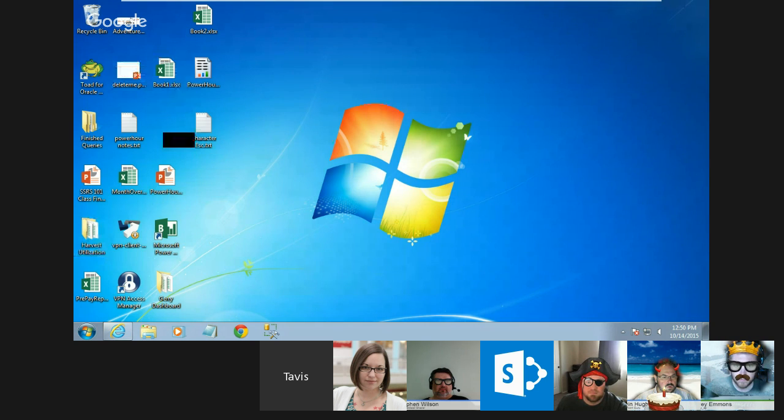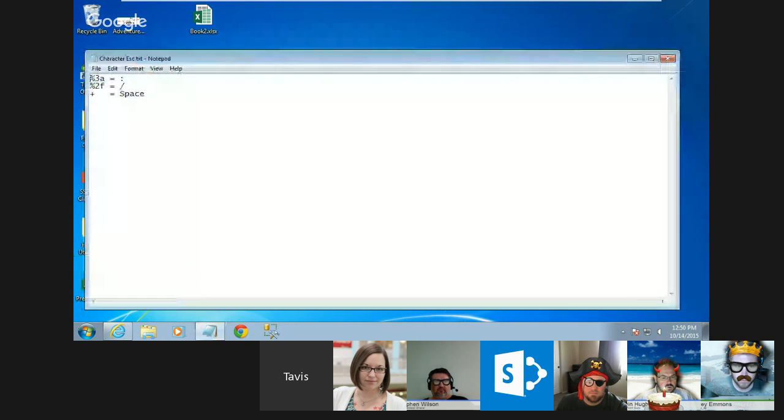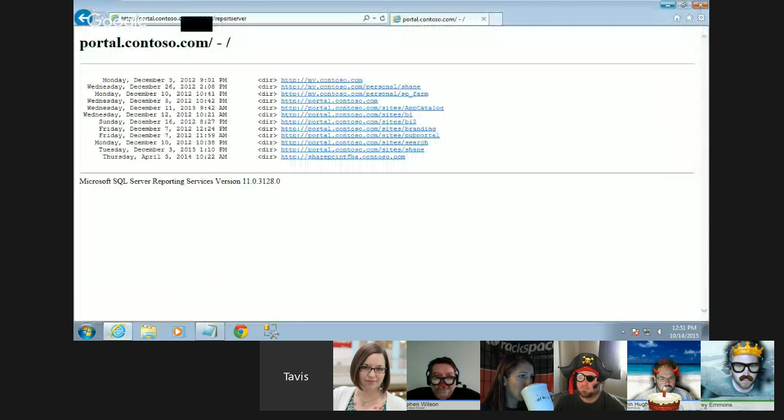Like, you know how usually %20 is space. In this instance, we have to escape the colons, the slashes, and the spaces. And the space is actually just a plus sign, which I thought was kind of weird. Anyways, and %3a for colon, %2f for slash. But if we navigate to our report via this report server URL here, it's going to do all of that escaping for us, and then we're just going to steal the URL from here.